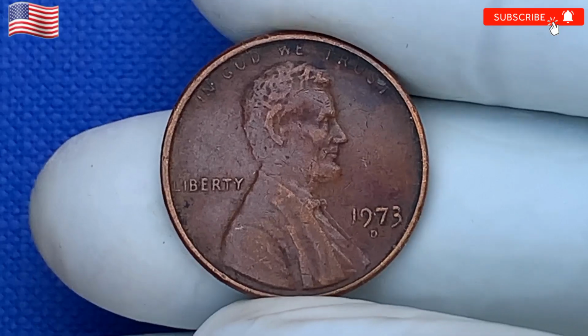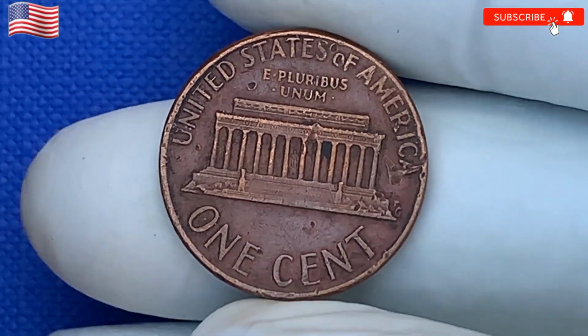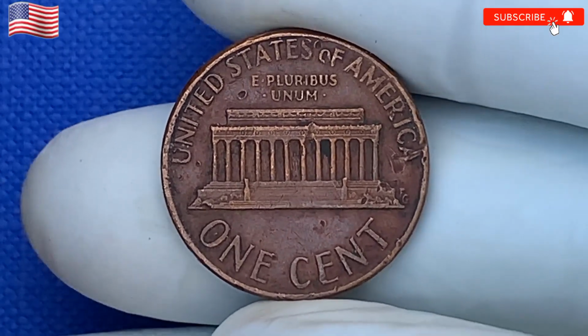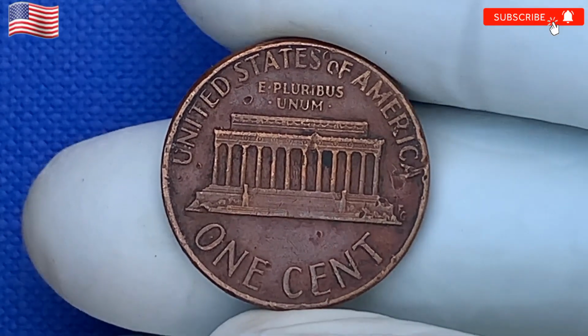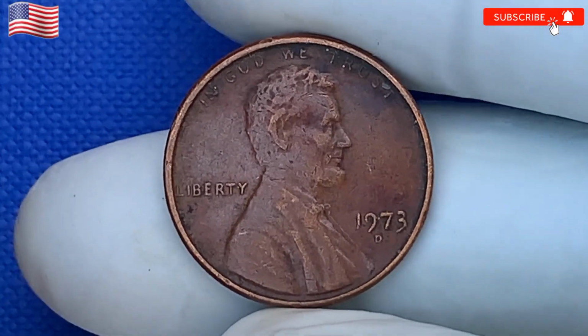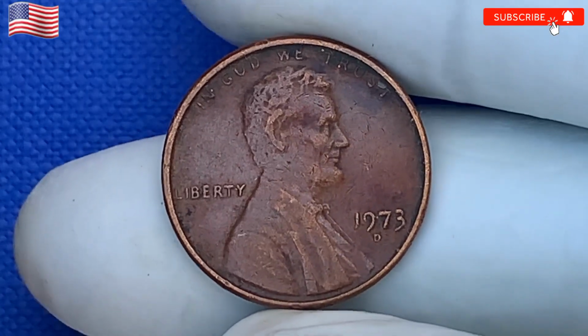This happens when the coin is struck twice by the die, causing the design to appear doubled. The most noticeable area for this error is the date. If you see a doubling effect on the 7 and 3 in 1973, you might be holding on to a true treasure. Double die errors are among the most sought-after types of errors in the world of numismatics.